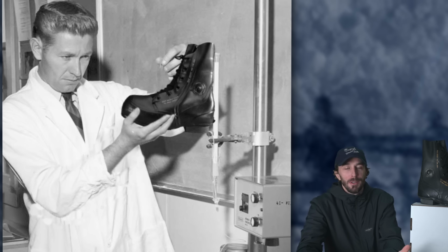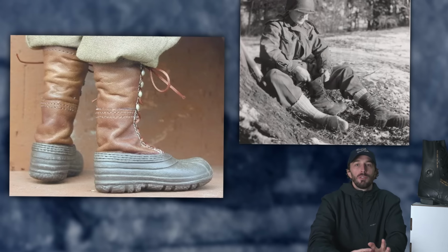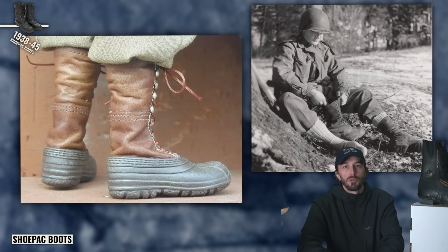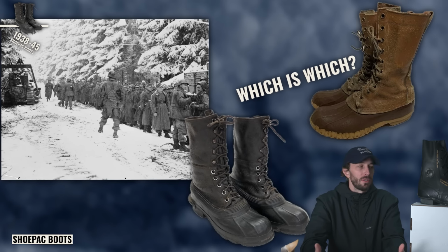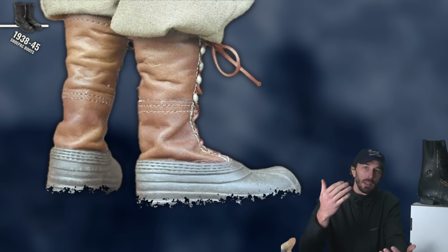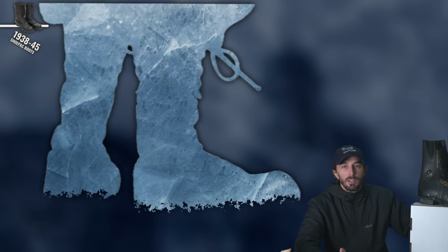So why did the US military go on this pursuit of making the absolute warmest boot possible? Well, the previous winter boot the US military used was the shoe pack boots that were used from 1938 all the way to 1945 during World War II. They were basically just LL Bean boots, but a little bit heavier duty. But the problem was they'd wear out really fast, and if any moisture got to the inside of the boot through the leather or the stitching, it would eventually freeze, giving the soldiers frostbite.